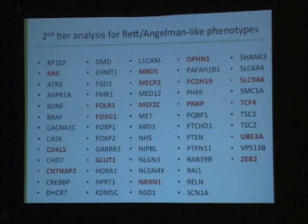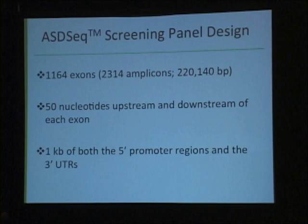So this describes the panel design. The panel targets all of the coding regions of the genes included, as well as 50 nucleotides upstream and downstream of the exon-intron boundaries, and also the 1 kb of both the 5' promoter regions as well as the 3' UTRs. But I should note that at GGC, we are only analyzing the coding regions and 25 nucleotides upstream and downstream of the exons.